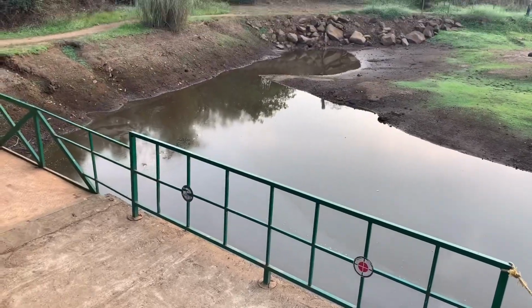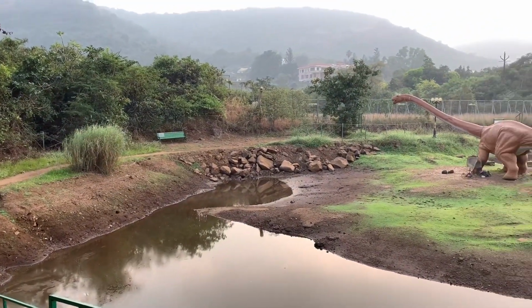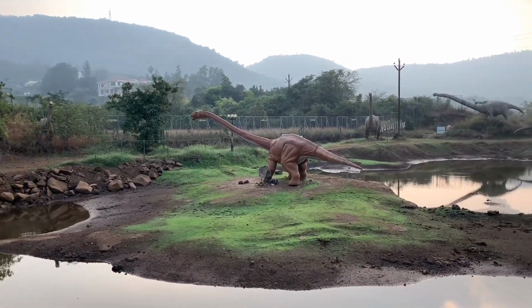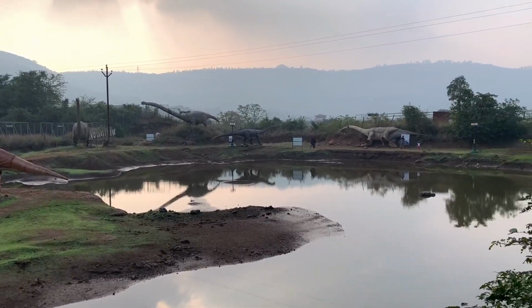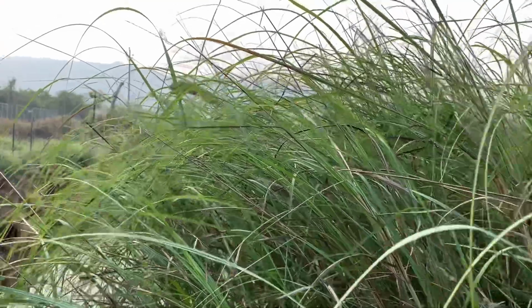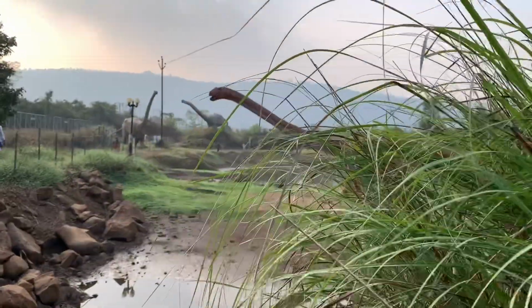Let me reveal to you a sight like the movies. Wonderful and breathtaking. The park has done a great job in showing the natural habitat of a particular species of this type of reptile. This is the long-necked dinosaur. I'm not recollecting the names of this dinosaur.